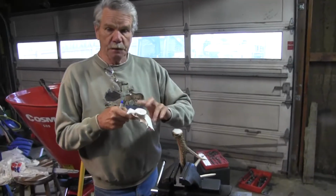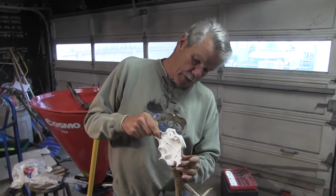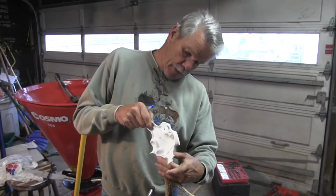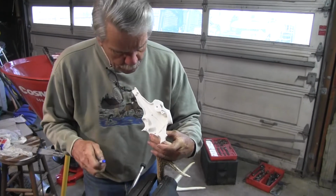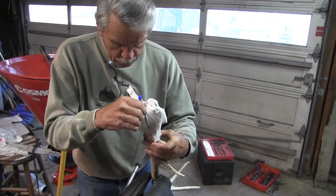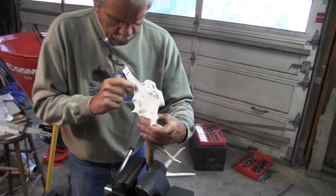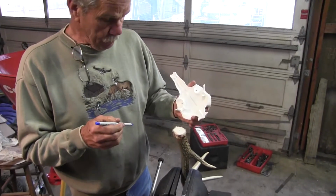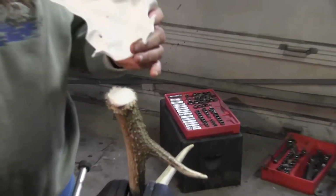Okay, this next step is pretty critical. You want to pay attention when you're doing that. You've got to get that skull plate down on that antler, get it squared up to where you want it and centered up. And then you can take a magic marker and go down through that hole and leave a mark on there. And you pull that off, you're going to have your index mark right there.